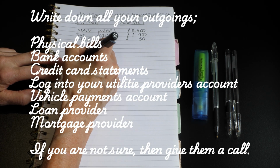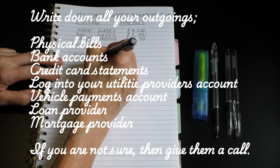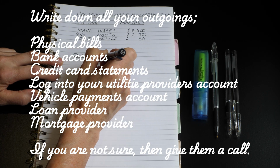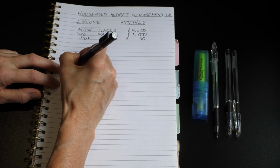And if you pay any of your bills quarterly, split that bill into 3 so that you know what it is monthly. Because I just find that it's easier to work things out on a monthly basis.